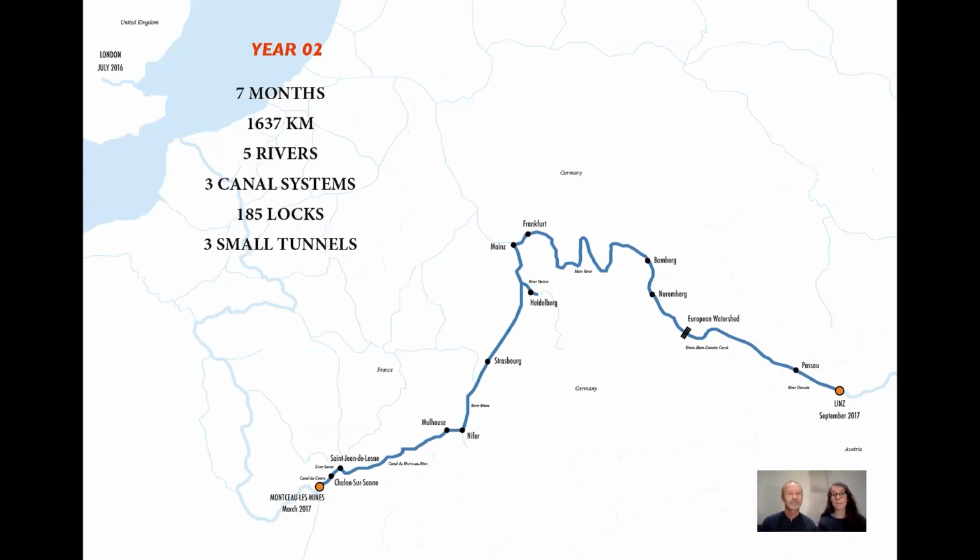And then we came back again to France in 2017 in March. And that's when we did the long journey all the way to Linz in Austria. We went for 7 months, 160 kilometers, 5 rivers, 3 canal systems, 185 locks. Like, we did a huge amount of locks. And we went through 3 small tunnels. They were all in France, actually, on the French canal still.